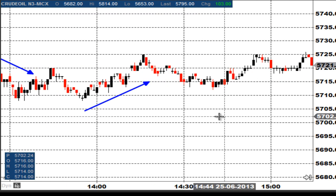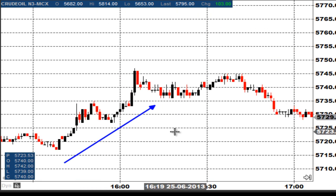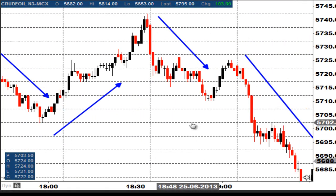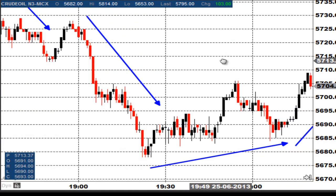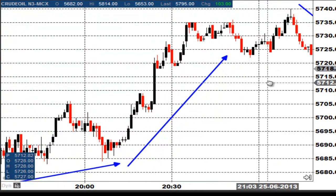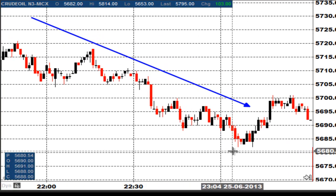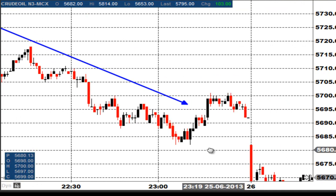Just have a look how many times, because as a day trader we want to take advantage of these minute swings whenever they happen within a particular day. We know that so many times the market was producing this type of minute swings. We want to take advantage of that. Just follow it till the market closes. I am going to move this cursor. This type of minute swing, you should wonder how many times it is happening.